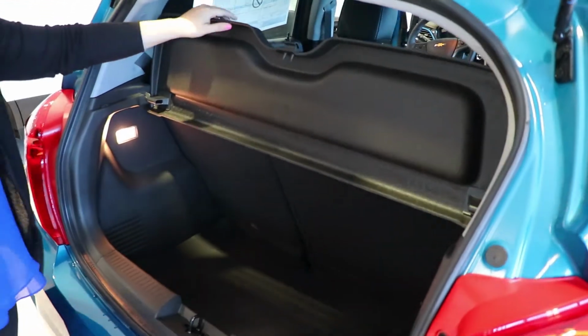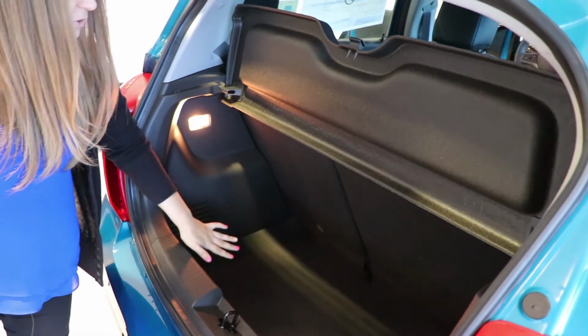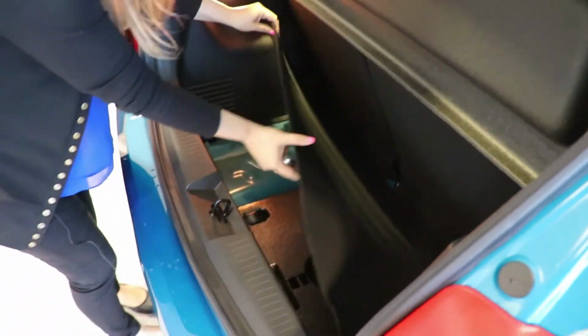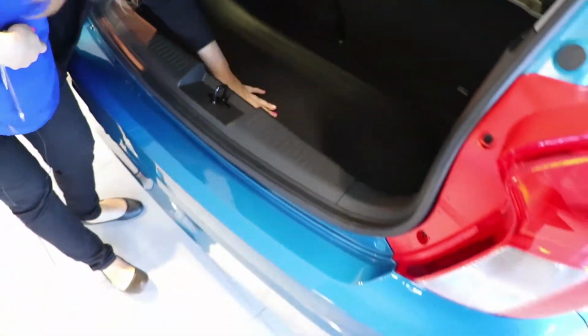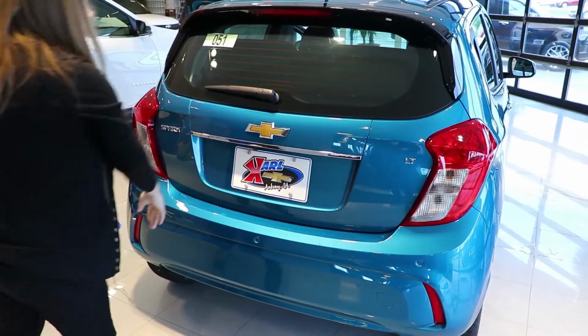You do have a little privacy cover right there that if you have anything in there, you can cover it up. You also have your spare tire right underneath. So if you pull this little lever right there, there it is. Here's your little spare tire. Put that back, pull it on the handle, and shuts.